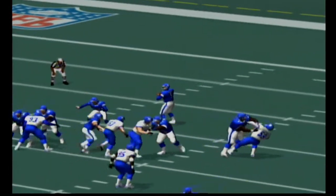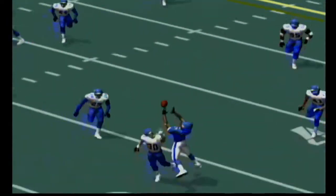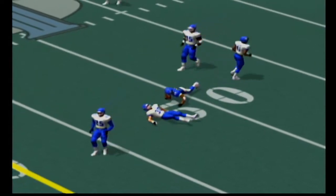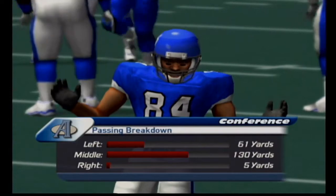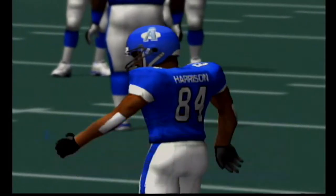Ball on their own 20. Blitz. McNabb with the throw. How about Marvin Harrison? He always seems to be open, no matter what defense is called. Defensive coaches don't like matchups against this guy.